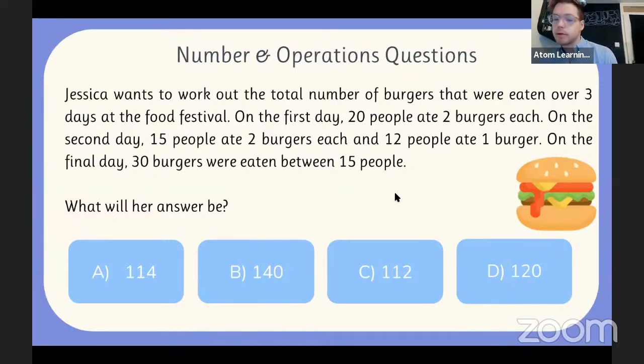So Jessica wants to work out the total number of burgers that were eaten over 3 days at a food festival. Yum, yum, yum. I love veggie burgers, but all kinds of burgers are acceptable. On the first day, 20 people ate 2 burgers each. On the second day, 15 people ate 2 burgers each and 12 people ate 1 burger. On the final day, 30 burgers were eaten between 15 people. So what will her answer be? How many burgers were eaten?